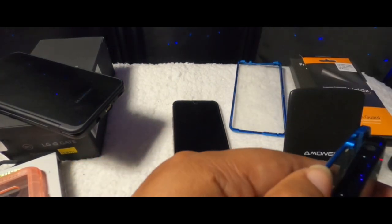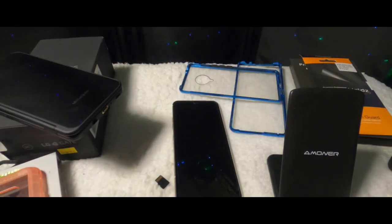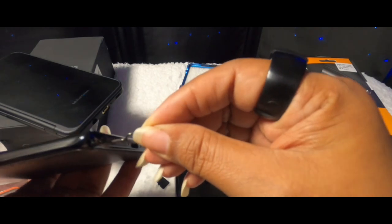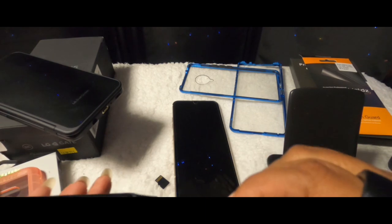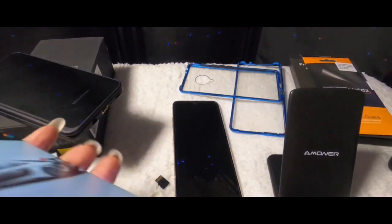So I'm taking the SIM out of my Vivo. As long as I waited for that case, it's a pretty good freaking case. That's the Vivo Next 3 5G. And I waited for the case for probably a month or two. But it's tempered glass front and back, and it's just a good case.